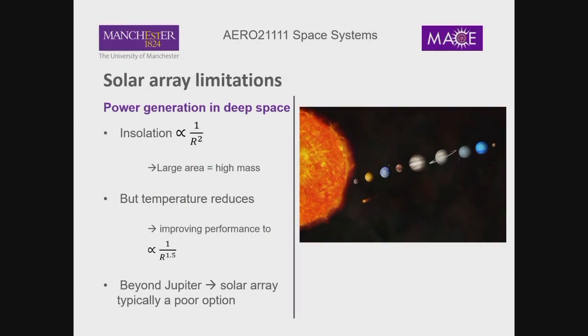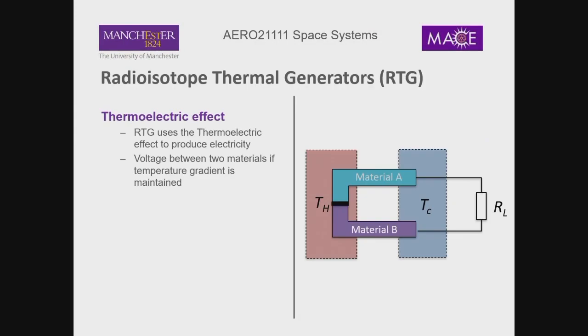So beyond Jupiter, typically solar arrays are quite a poor option for powering our spacecraft. If we could improve the efficiency, they might improve a little bit, but generally we would have to look to other systems. And this is where RTGs come in.